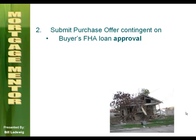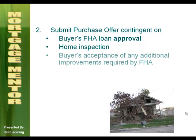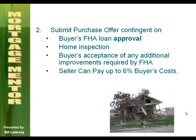Submit a purchase offer contingent upon buyer's FHA loan approval. Then a home inspection. Buyer's acceptance of any additional improvements required by FHA. Seller can pay up to 6% of buyer's costs. I know I mentioned that once before, but it's worth mentioning again.